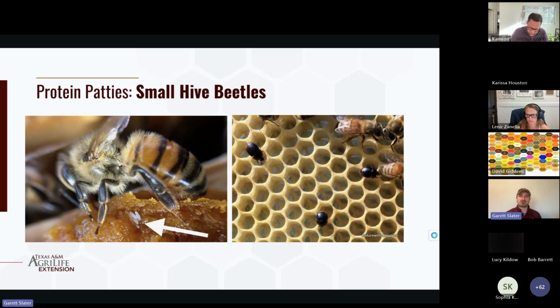Now, if there's a lack of protein coming into the colony, they may consume that within 1 or 2 days. But if that protein patty's on the colony for over 4 days, up to a week, that means the bees have enough protein and they're ignoring it. And the problem, especially here in Texas, is the small hive beetles. Small hive beetles will start reproducing in these protein patties, and you see a lot of those worms developing in them.